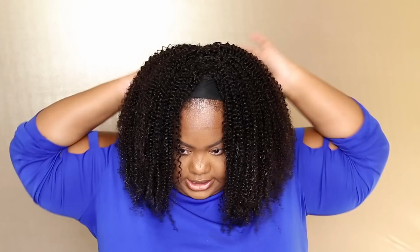This looks so much better. But you see this little thing here? I don't like this at all. I'm just going to cut that off. Obviously, you don't have to. I'm not going to do much cutting. These wigs are already shaped and stuff. But I don't like this straggly piece here. This is really optional, but I just wanted to look a certain way. So I'm just cutting off these little pieces.